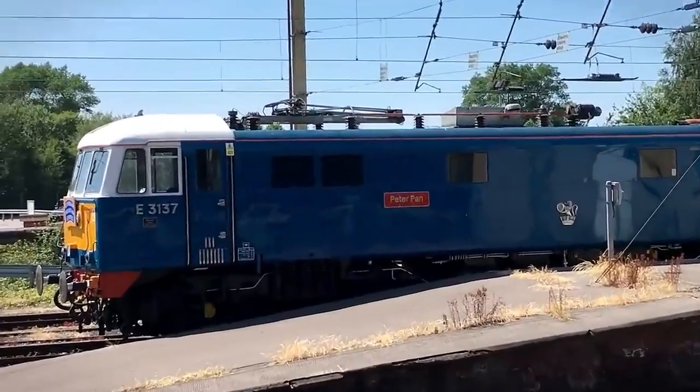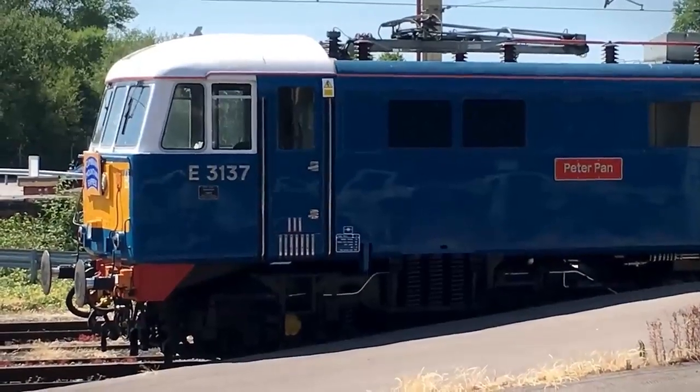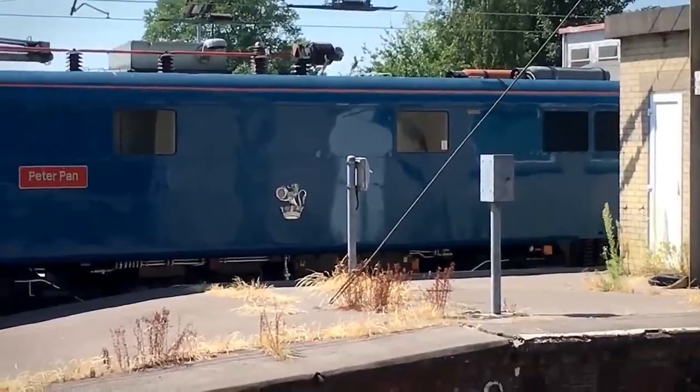So I've just arrived back at Preston Station. I'm going to get the Blackpool South train back home. And I noticed over in the sidings there to my right West Coast Railways' Peter Pan, stayed over here. E3137. It was here last time when I came for the Flying Scotsman.